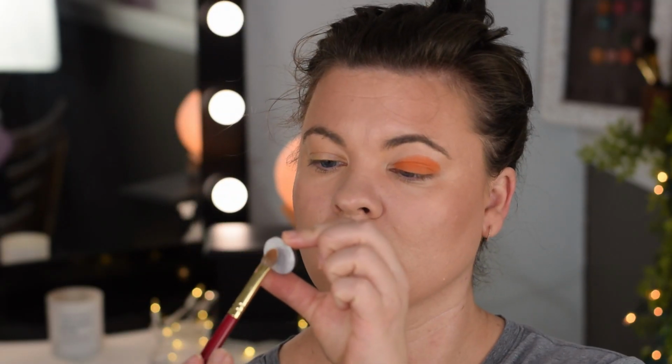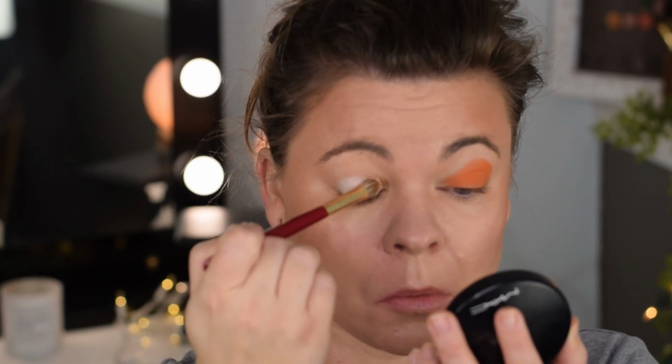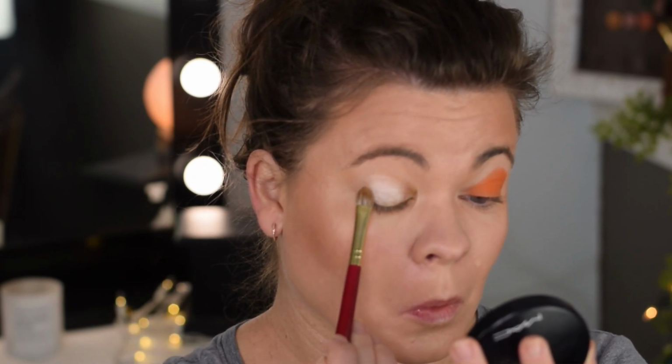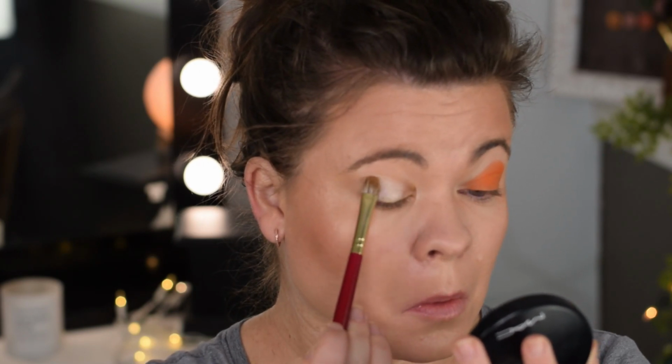Following up, code 2319 from Copaceitcs. Again, another one of those iridescent multi-chromes. For whatever reason, the formula just didn't quite hit it for me. I put it on the eyes, and you can see that it's very patchy when it goes on. It's supposed to have this milky white undertone, and then that way you can see the shimmer and the iridescence over top, but unfortunately I'm not seeing enough of it to keep it.